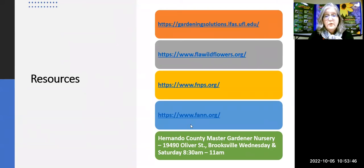If you're looking for a native nursery in your area, this is the Florida Association of Native Nurseries. You can go there and find one. Sometimes you might have to make a day trip out of it. So bring some of your friends that you made from the Native Plant Society and take a carload and go. Sometimes here we have to go all the way to Groveland, which is about an hour away, to find a great native nursery.